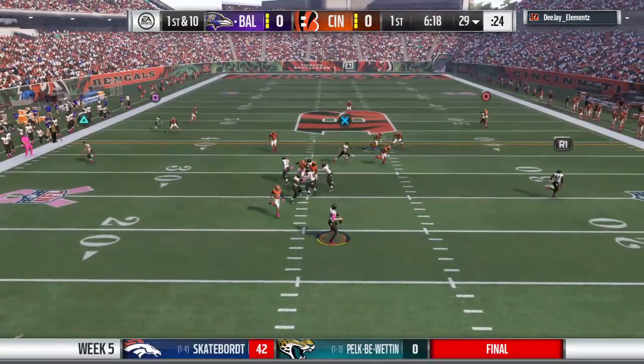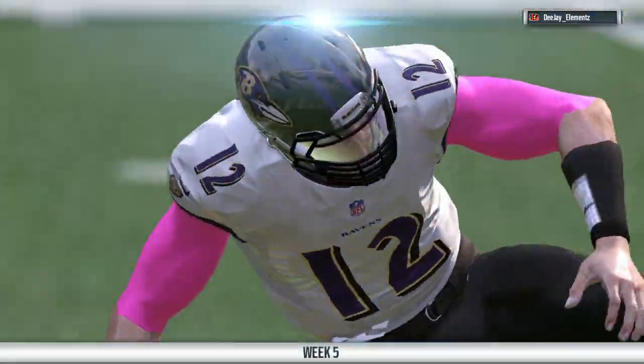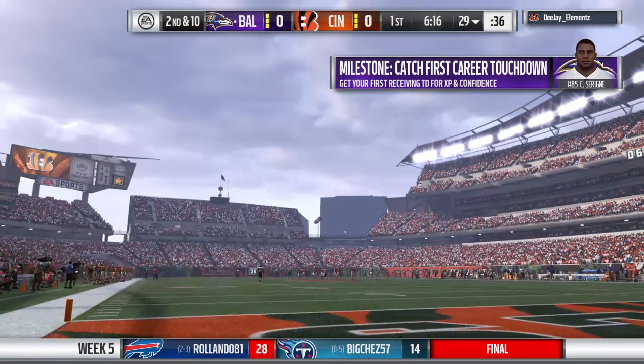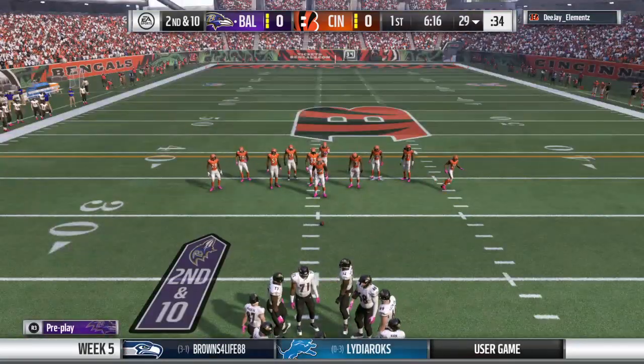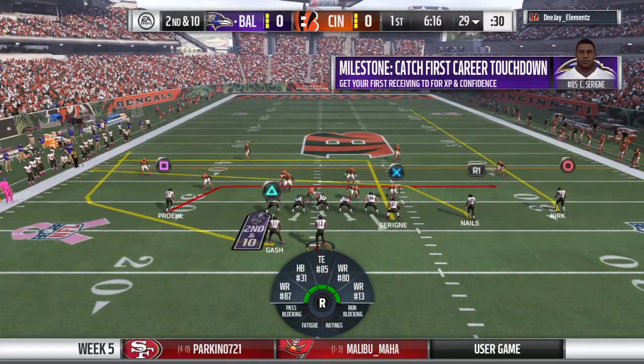Back to throw here. And nearly picked off there, almost intercepted. Instead, 2nd down. The defensive starters now for Cincinnati. Vic Beasley's a very talented outside linebacker whose #1 task, rush the passer. But he has the athletic ability to drop into coverage.